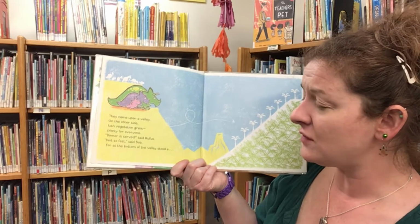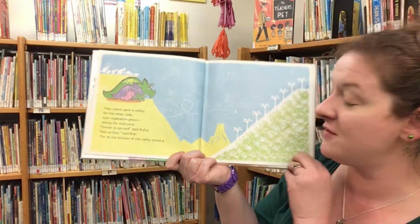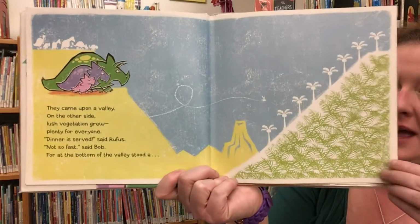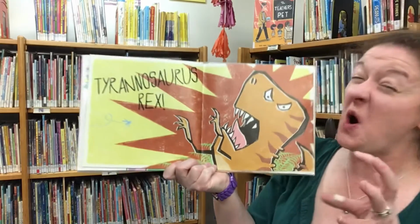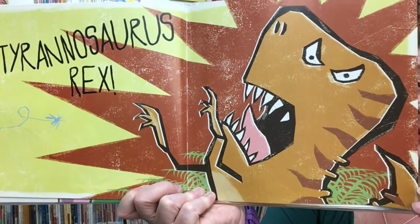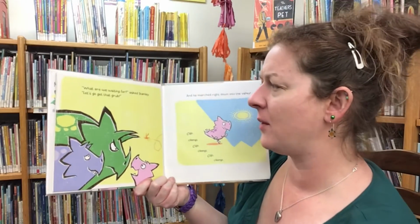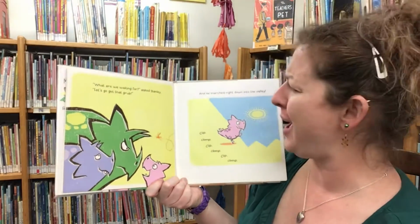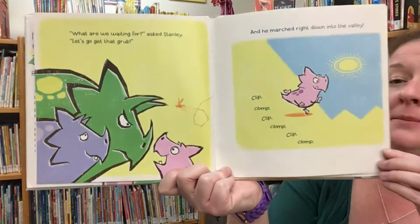"Dinner is served," said Rufus. "Not so fast," said Bob, for at the bottom of the valley stood a Tyrannosaurus Rex. Oh, dear. "What are we waiting for?" asked Stanley. "Let's go get that grub." And he marched right down into the valley, clip, clomp, clip, clomp, clip, clomp.